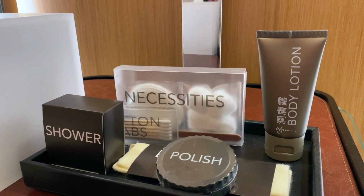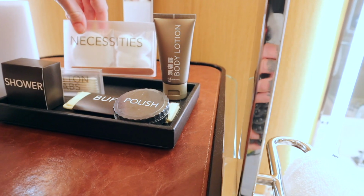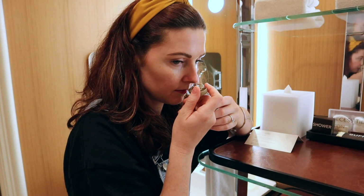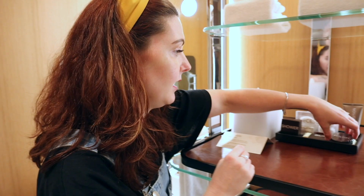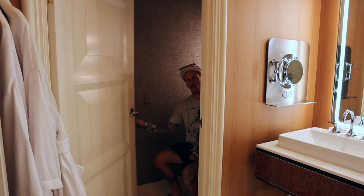We have a bunch of little things. A shower cap, cotton swabs, necessities, body lotion. It smells great. And Ludvig has some shoe polish. Wow, wow, wow, wow. And this is where we pee.